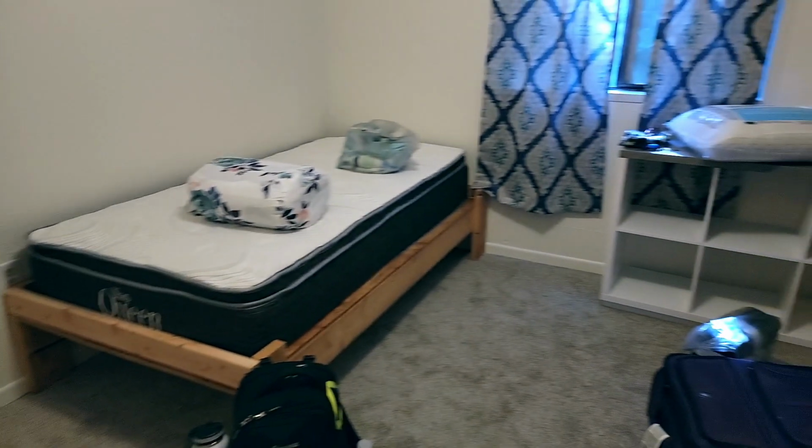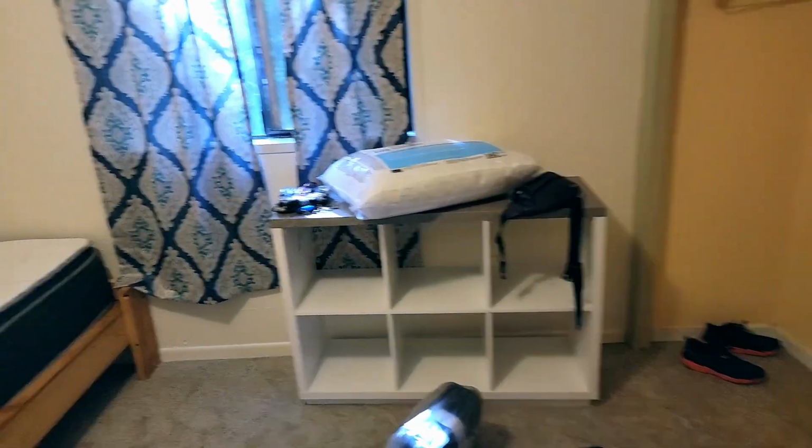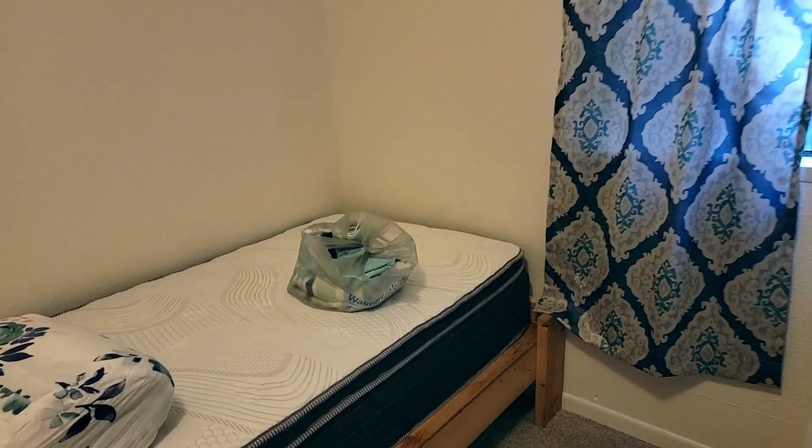I made it to Alaska. I'm in my room right now. This is my little room for the next 5 months. And I'll take you guys around the outside as well later on.